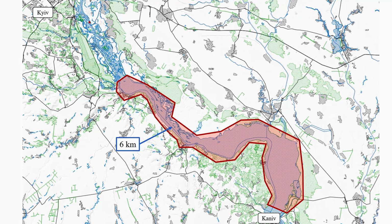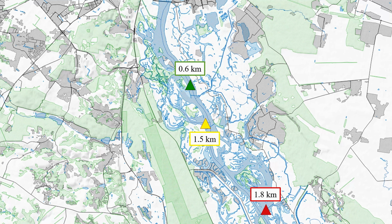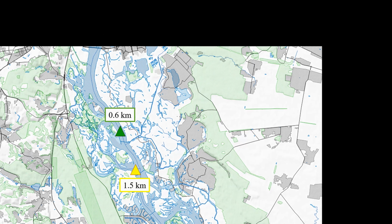A pontoon bridge location also needs to have a fairly good road that goes down to the edge of the river on both ends of where the pontoon bridge is going to be emplaced. And by this criteria, I was only able to find about 3 viable sites, which were 1.8, 1.5, and 0.6 kilometers wide. Therefore, we'll look in more detail at the green triangle crossing site as the most viable option.